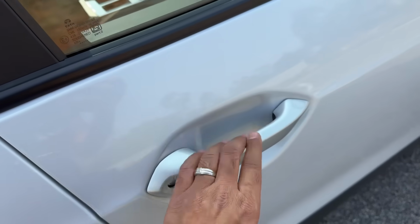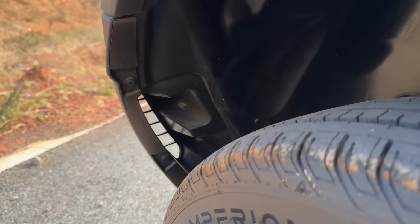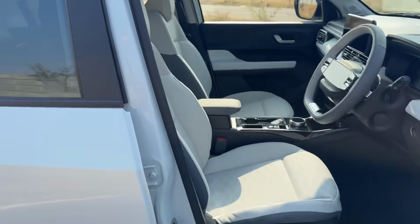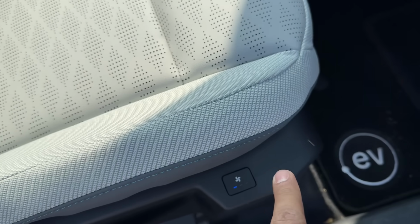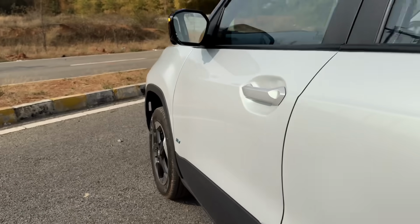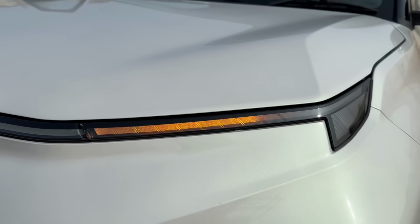Request sensor on this side, and you can see the air vent right there. Meanwhile, it obviously gets an air vent at the front also. So those are functional vents. And the seats at the front get the ventilation function as well. There are 3 speeds for the same. It says .ev here. Meanwhile, it gets sequential indicators, not at the rear but at the front. So these are sequential indicators which you can see functioning right now.